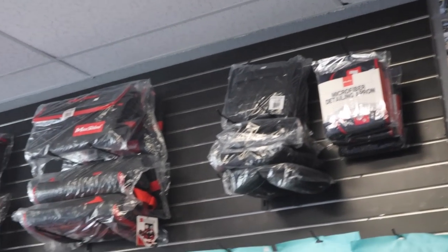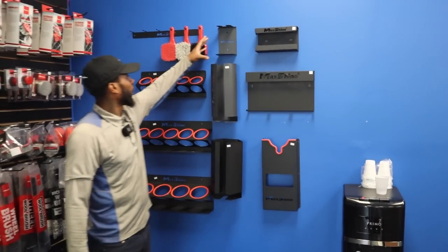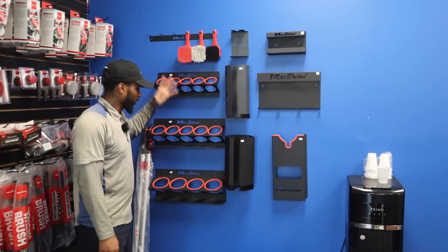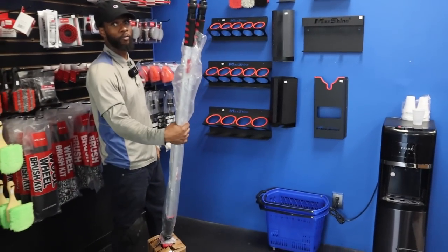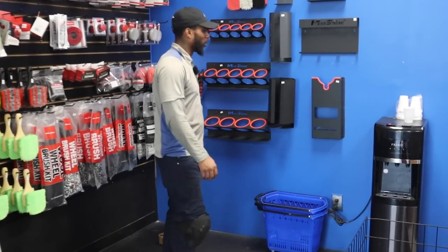And also we got our display section over here. So if you wanna come and look at how everything is gonna look in your van, from the foam cannon holder to the glove holder to the brush holder, to the pad holder, it's all right here. And also what we got hiding in the corner is if you need to clean some RVs, some boats, whatever it is big that you can't reach, you got your wash brushes right here.